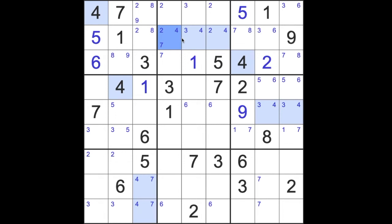Did I finish looking for pairs? Actually, I'm not sure that I did finish looking for pairs, did I? That's an error on my part. I should have continued looking for pairs first. I think there may be some that I haven't seen. Let's just double check first. Maybe not anyway. I don't think it makes any difference.